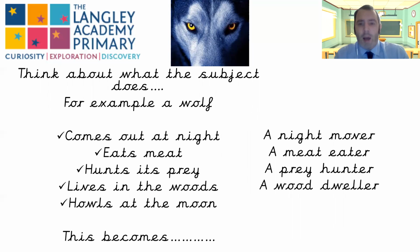A wood dweller. We've added a new word here, dweller. It means someone that, or something that lives somewhere. So a wood dweller is someone that lives in the woods, or something that lives in the woods, in this case. So you might want to think about using a thesaurus. Can you find some extra words that will really improve your kennings? Howls at the moon. Have a go. What do you think it might be?